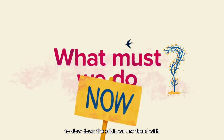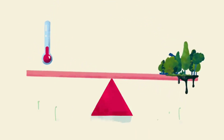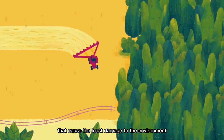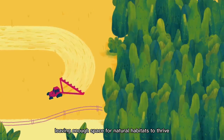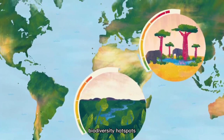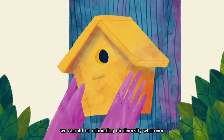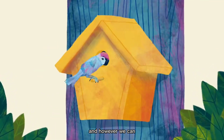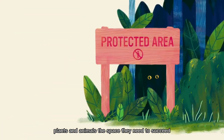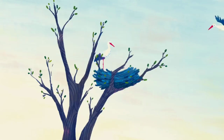So what must we do now? To slow down the crisis we are faced with, in addition to cutting our carbon emissions, we must find ways of using land and water that cause the least damage to nature, leaving enough space for natural habitats to thrive. We must urgently protect the so-called biodiversity hotspots. But equally, we should be restoring biodiversity wherever we can. Sometimes it is as simple as giving plants and animals the space they need to succeed, and sometimes they need a helping hand from humans.